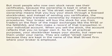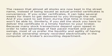is employed. The reason that almost all stocks are now kept in the street name, instead of being issued as actual printed certificates, is convenience. If you order certificates, it can take several weeks for them to get delivered to you through the mail. And if you want to sell them during that time in transit, you won't be able to.